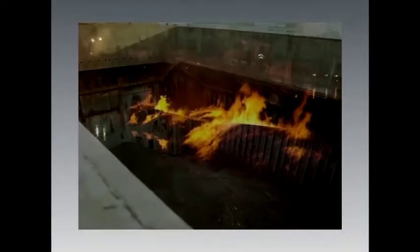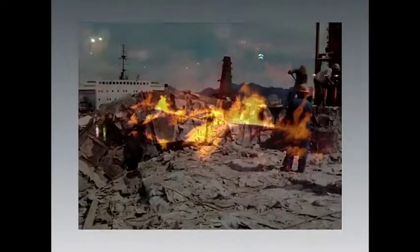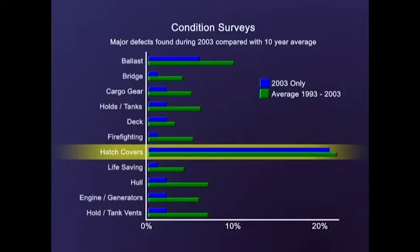For example, direct reduced iron, DRI, may catch fire if it gets wet, and wood pulp expands significantly on contact with water and can cause serious structural damage. In spite of this, there are few signs that the situation is improving. A study carried out by a major P&I insurer shows that defective hatch covers remain the predominant finding during condition surveys of dry cargo ships.